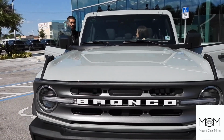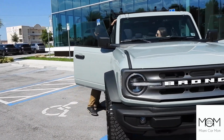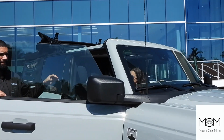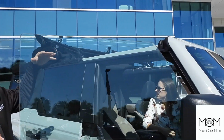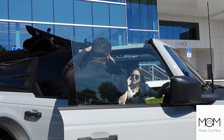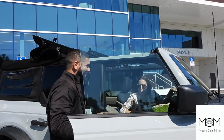One of the good things about the Bronco that the competitor Jeep doesn't have is that there's no center bar here. So when the top is down, you're getting that full open air experience in comparison to Jeep, where they have a center bar where the speakers are, but then that kind of takes away from the experience of having the top open. This is crazy. The whole top is open.